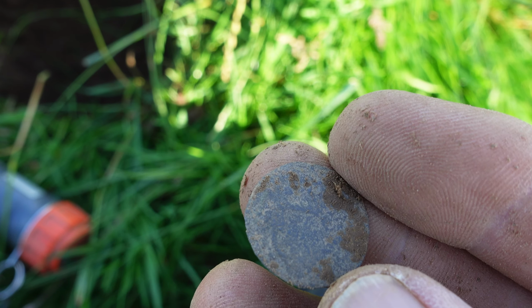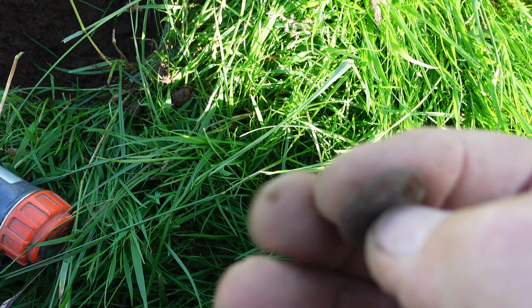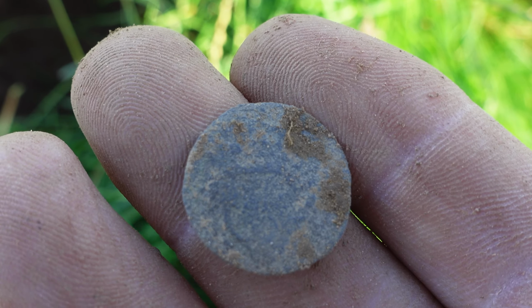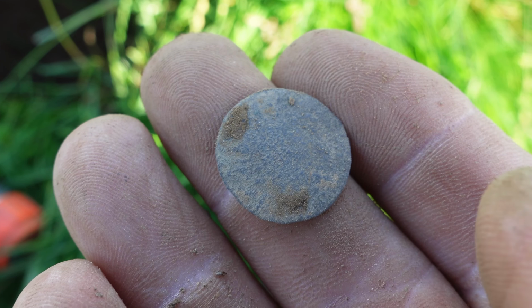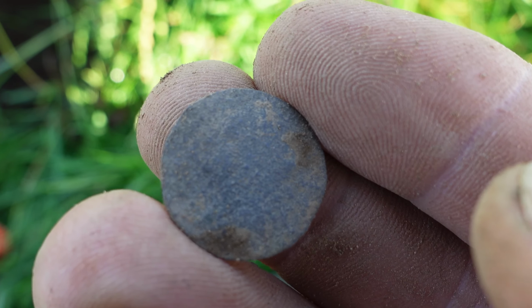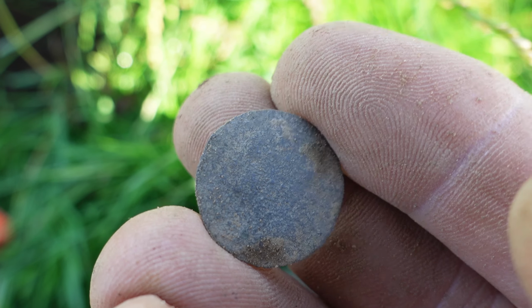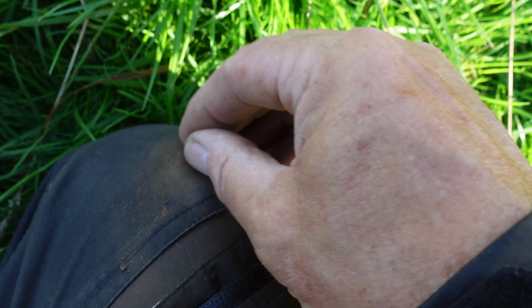I don't know if my eyes are playing tricks on me, but is that a little harp and crown there? A little Hibernian halfpenny maybe? In fact, yes it is. I'm actually finding quite a few of these now. We go for a wee Geordie the second. George the first, I would say, George the second. Is that even a bust there? I don't know if you are picking that up. I can't see very much through the viewfinder, unfortunately. Another little rub.